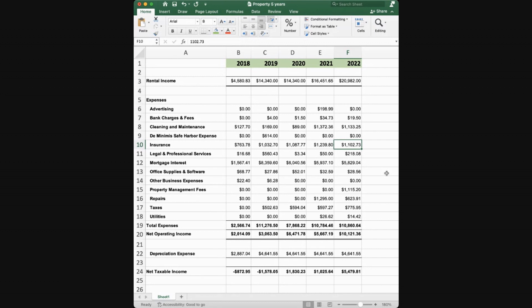And then mortgage interest went down just a tiny bit again. Same reason why as last time, the amortization impact. Repairs, pretty minimal, about $600 a year.